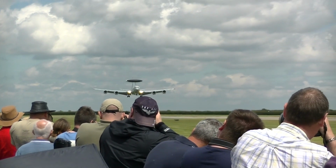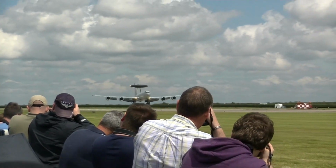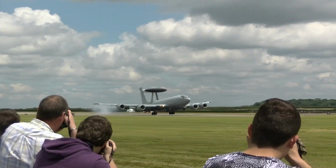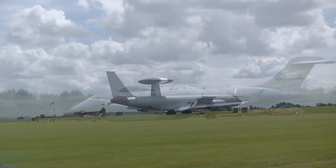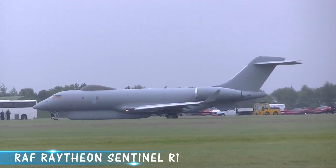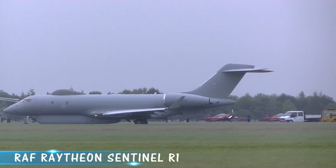One from number 8 Squadron, captained by Flight Lieutenant Gareth Griffiths. On board for a typical mission, the tactical. Yes, the setup, the central will be even quieter than the easy.